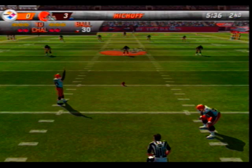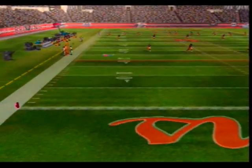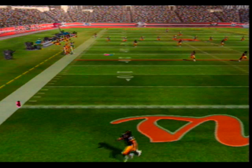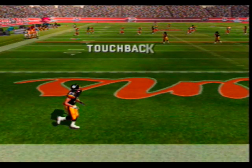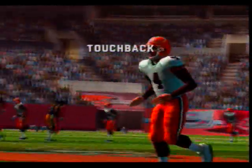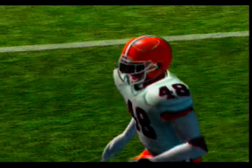Mark comes in to kick off. Number 86, back deep to return. He got all of it, and it sails out of the end zone. Let's see if this possession is more effective after their last possession ended in a punt.